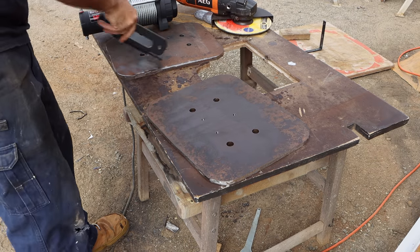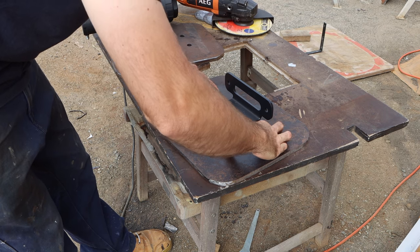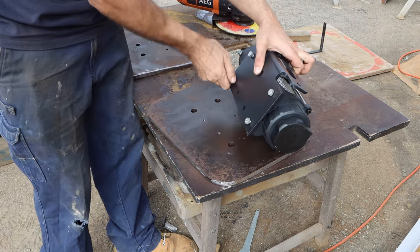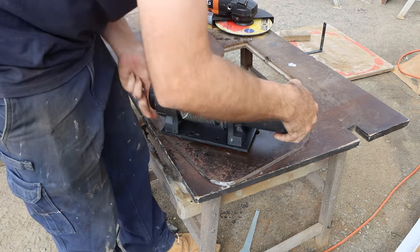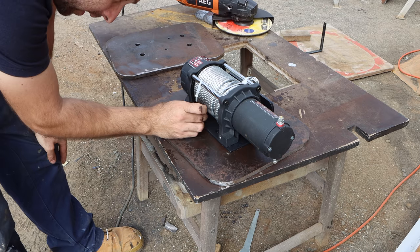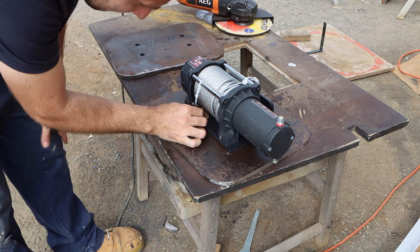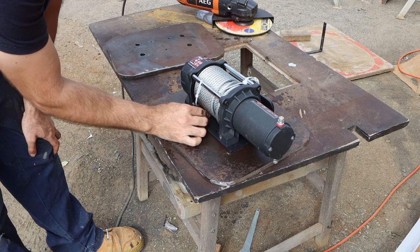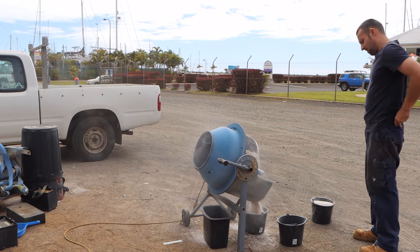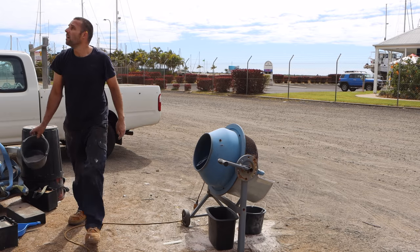Moment of truth, let's see if it worked. So, facing forward like that. Whoop, whoop. And they look to line up. I think we'll call that a win.